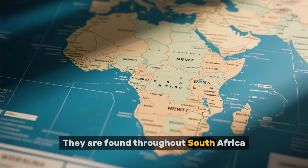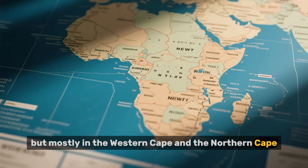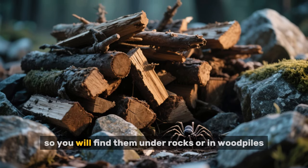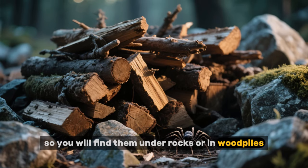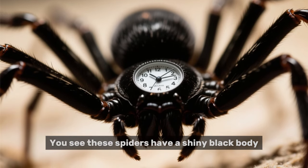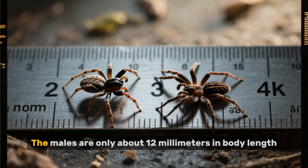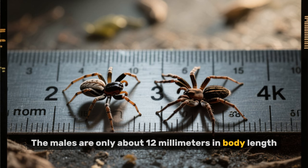They are found throughout South Africa, but mostly in the Western Cape and the Northern Cape. They like dry areas, so you will find them under rocks or in wood piles, and even in outhouses. You see, these spiders have a shiny black body, and then on the underside of the abdomen they have a red or orange hourglass. The males are only about 12 millimeters in body length.